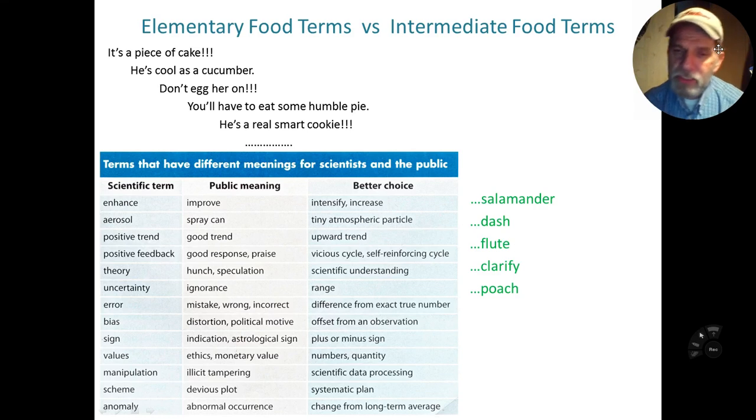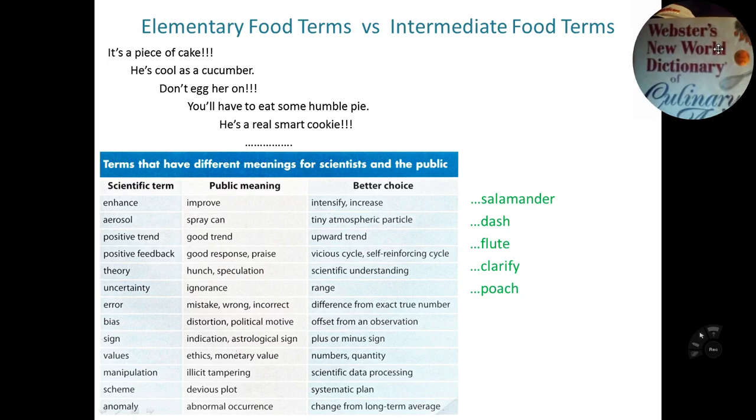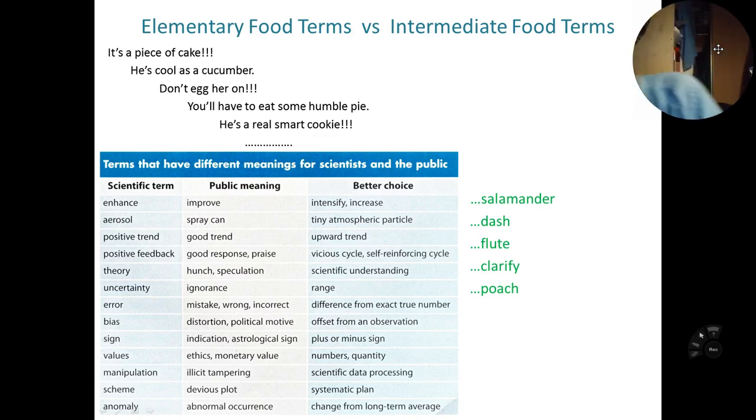Okay, get a good dictionary. A good cooking dictionary will give you the meanings of these words. Okay?